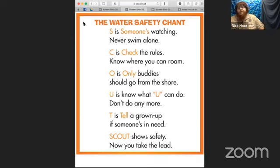O is only buddies should go from shore. And again, this goes back to similar to someone's watching. You always want to have somebody who's looking out for just you, right? You should never go away from shore if you don't have a buddy with you. Having that buddy with you is what keeps you safe, because if you start to go underwater, that buddy is right there to see it happening. Their job is to make sure you're okay.